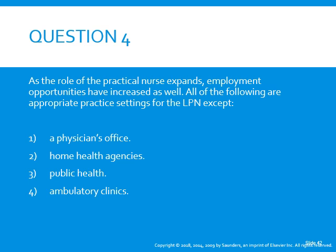Question number 4. As the role of the practical nurse expands, employment opportunities have increased as well. All of the following are appropriate practice settings for the LPN except number 1, a physician's office. Number 2, home health agencies. Number 3, public health. Or number 4, ambulatory clinics. The answer for this is number 3, public health.